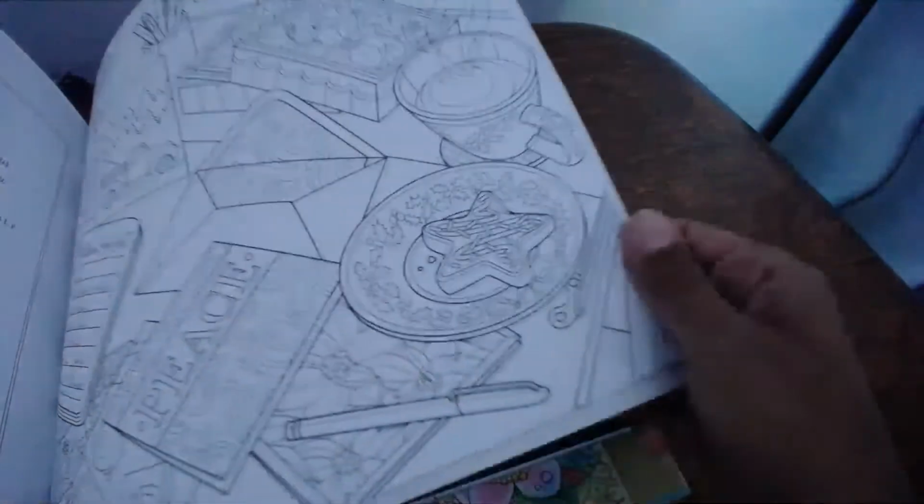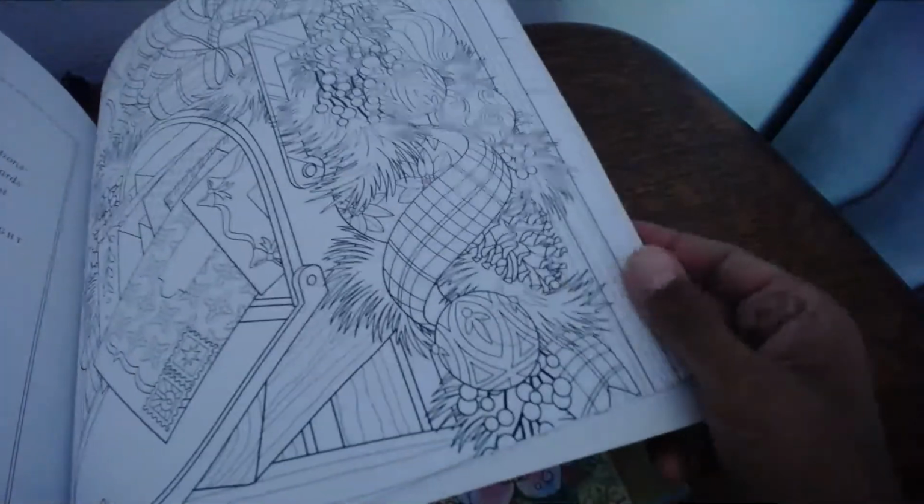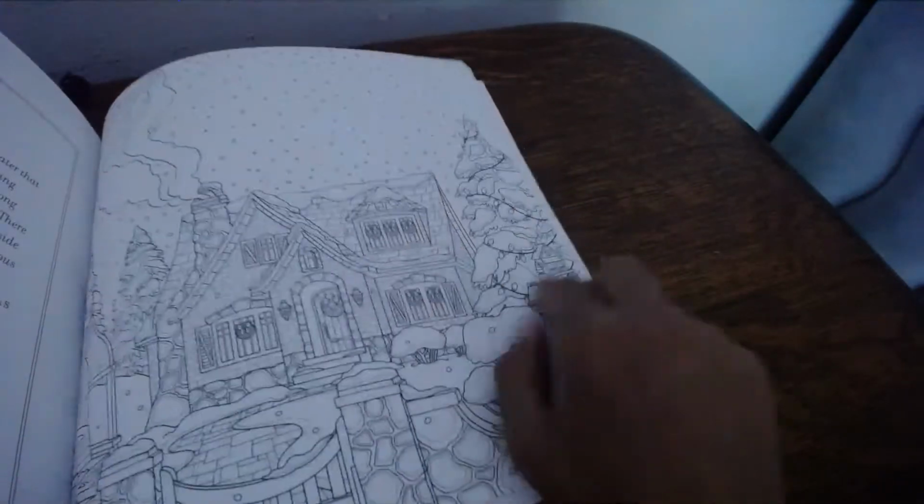Oh, that's nice. Mind you, some of these books I didn't get to look in. Like this is one that I didn't get to look in, but I got it because I loved the last Debbie McCormick coloring book I had. Now, this one I think is the one on the cover, if I'm not mistaken.